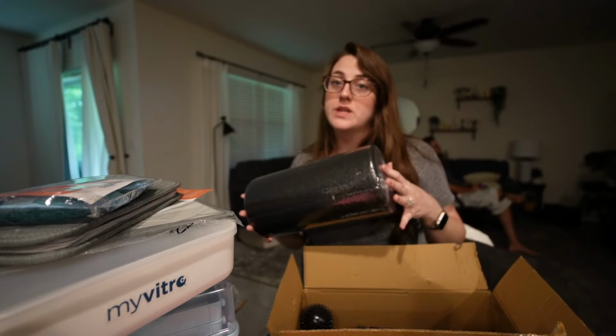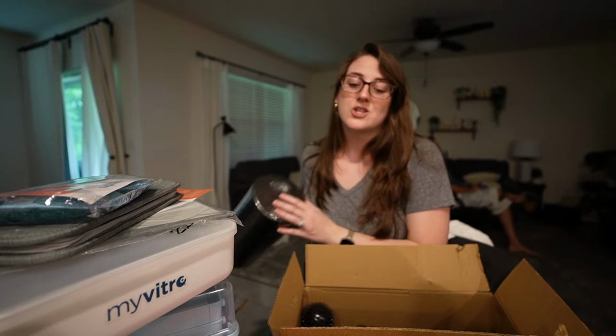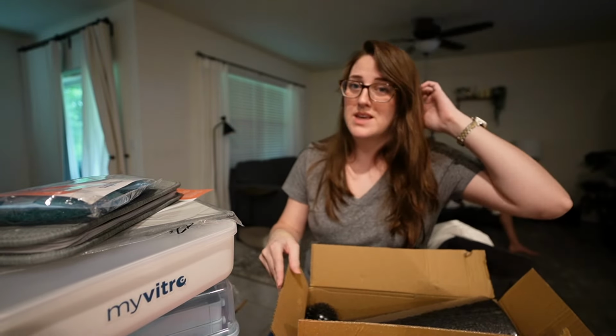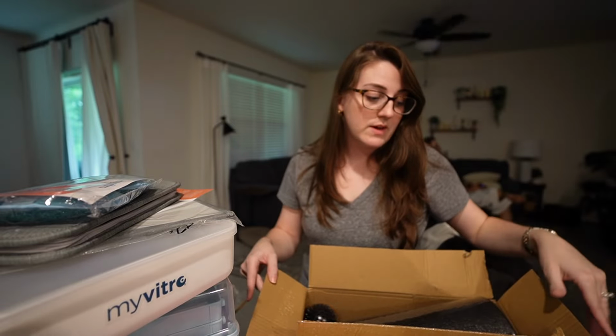So I'm hopefully going to be using the roller a little bit to calm it down and to massage the medicine through the muscle, because it is an intramuscular shot that's gonna be given. Kind of my thoughts about it, at least, and if not, I can always just use it for what my chiro said, which is basically just rolling out your muscles.